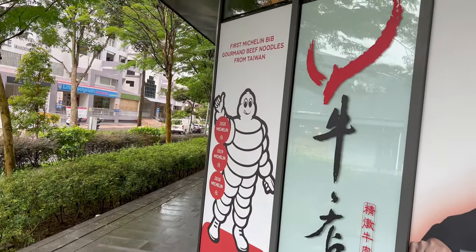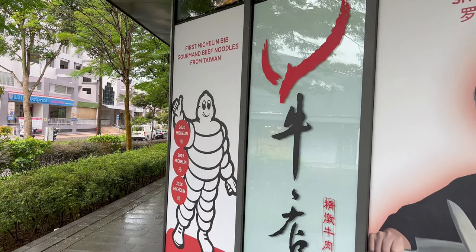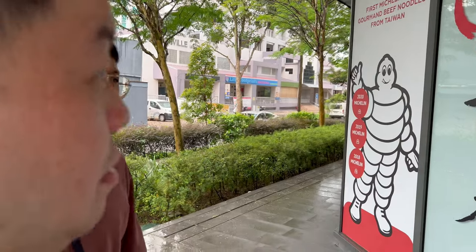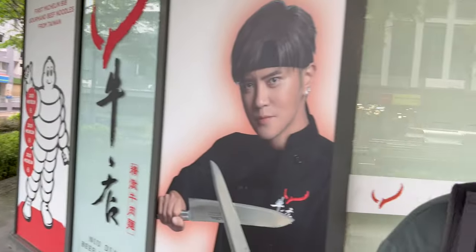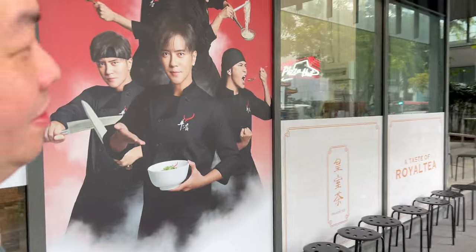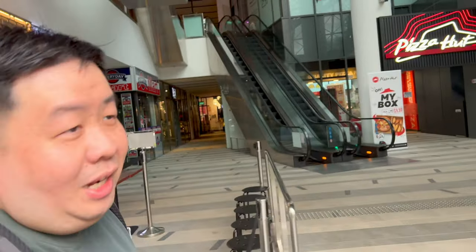Oh, first Michelin beef noodles from Taiwan. I think it just opened recently. Celebrity from Taiwan, right? Yeah, we won't be trying this because there are many outlets around Singapore, or around the world. But we try to recommend you the best of Balestier, the best local eats around.